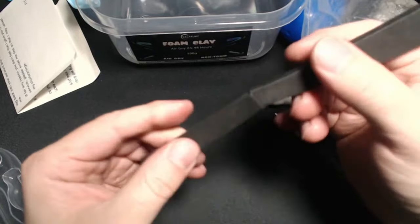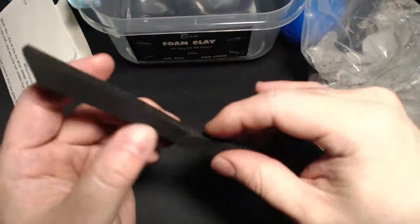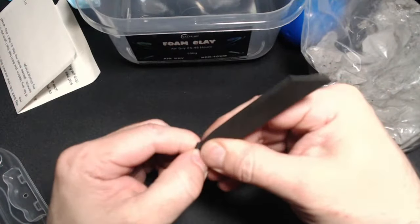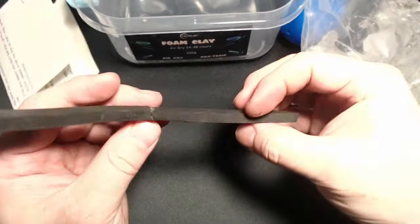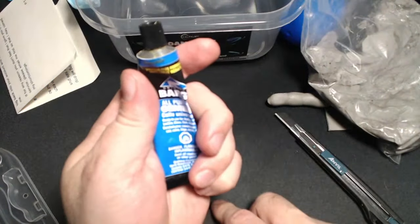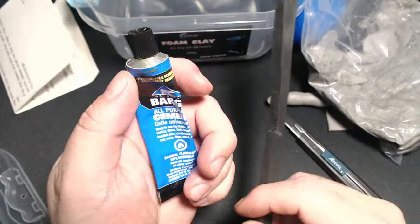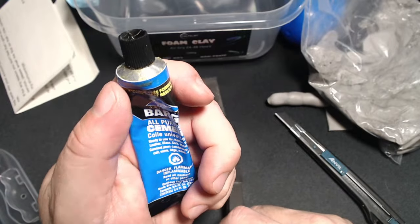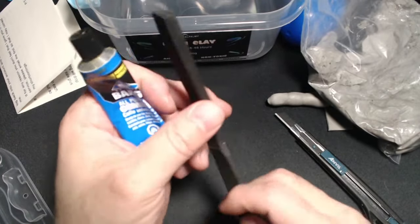So what you want to do, once this is completely dry, is that this will be impossible to rip apart. You will probably have to tear the foam before you get them apart again. So, yeah. You put a little dab of this on one side. Put a little dab on the other side that you want to attach it to. Let them dry out. I'd say about a minute.